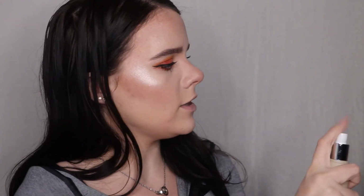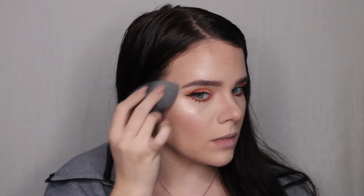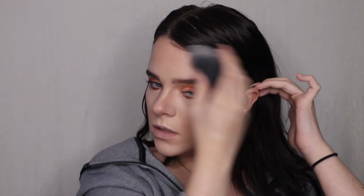Oh, okay. And I'm gonna take my sponge and my setting spray. Aggressively spray that. And just right on top. Every time I do that, I'm like, why do I forget to do that? It just makes it melt into your skin. This smells so good. I just wish it sprayed differently, honestly.